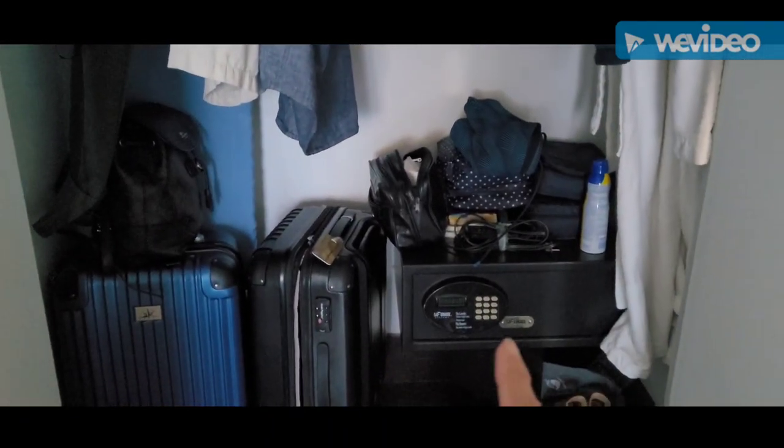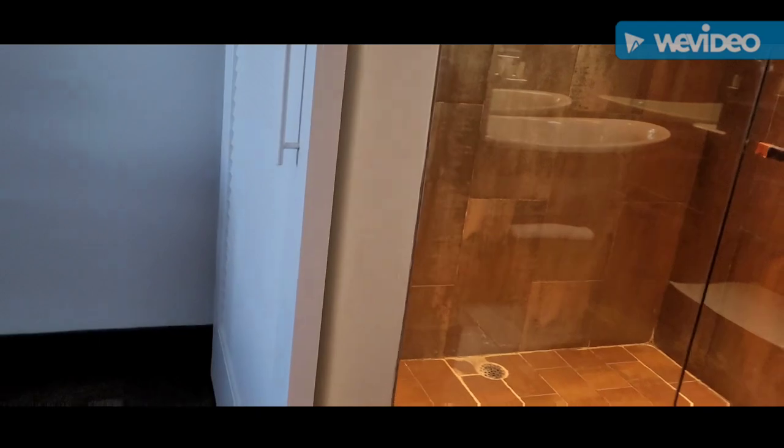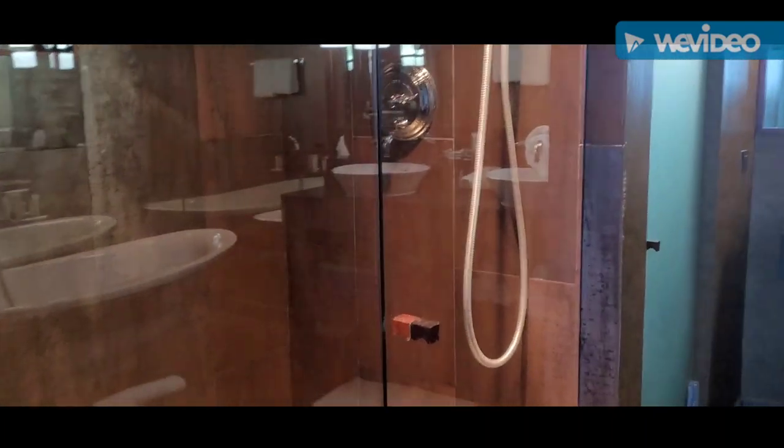We have another storage, and I already put our stuff here last night. And then they have a safe. That's good. Well, every hotel has a safe, right? Not a new thing. So, we have the bathroom. A pretty bathroom. I like it.